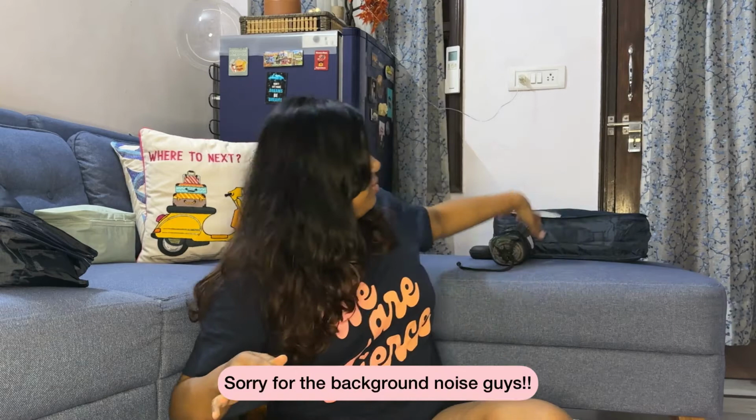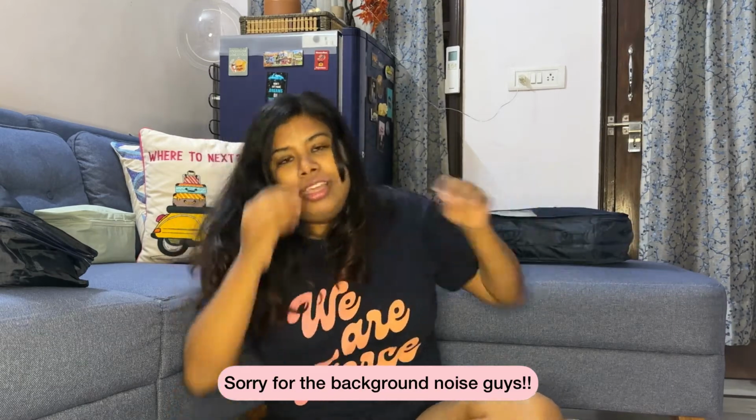Okay guys, so I have segregated everything in these packing cubes and in this one as well. You must be wondering, they are non-matching packing cubes. I was short of packing cubes, so this is one extra thing that I had, but these are basically all the cubes that I've already prepared. Some are around me as well. I'm just going to take you through the packing process.